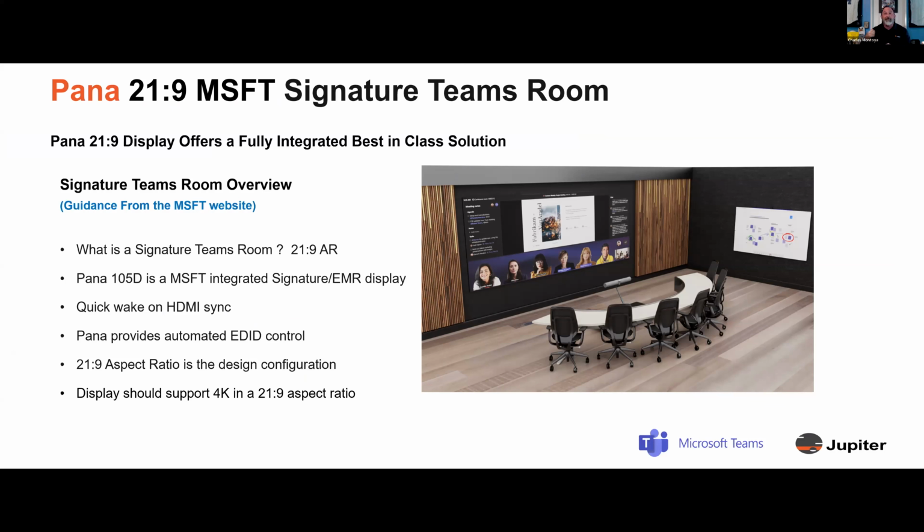I will tell you, folks, I was at a great event last week and actually heard from Microsoft themselves. There are going to be some phenomenal changes coming to the Microsoft Teams signature rooms. You are going to be able to adjust that content even more so than you can today to make sure you're using better utilization of that entire screen layout so you can design it the way you want. It's going to be amazing. But today, 21 by 9 fits perfectly in that Microsoft signature room because you really need that long width of display. You need to make sure you have that entire layout so you can get as much content on there as you want, right? That's what Microsoft Teams signature room does.